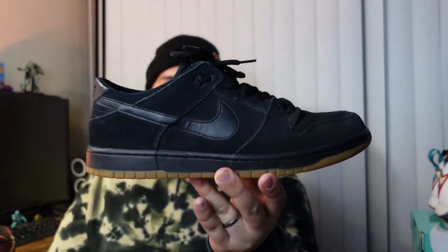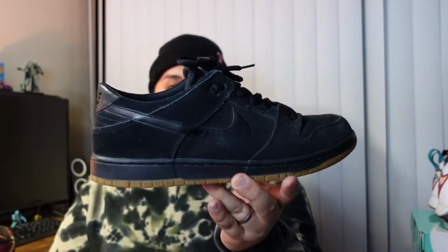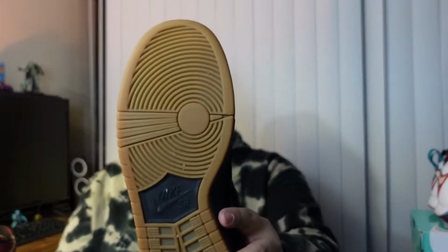Now, getting back to the SBs, probably my second most worn SB because I kind of just wear it lazily with everything, and that's gonna be these. I really like these. They're all black with a gum bottom, fake snake skin going on there. It's not the coolest looking shoe, but I like them. I think the suede is really awesome quality. It's a shoe that I can wear with anything, obviously being black with the gum sole, but the gum sole is really what does it for me. I love, love, love the gum sole.